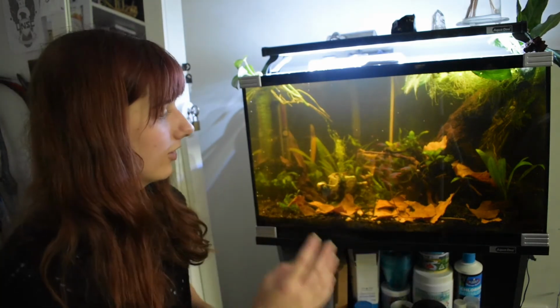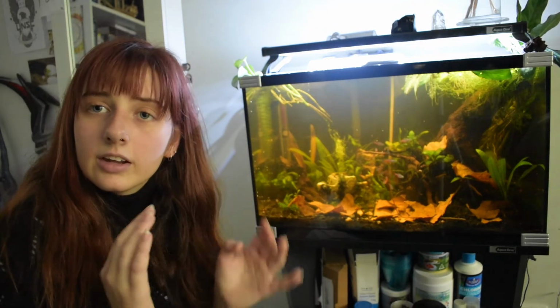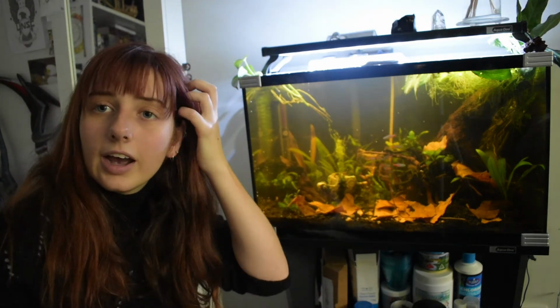This Blackwater tank is looking awesome. I'm really excited. I will probably release a 10 minute fish gazing video once they're all colored up, so you'll get a really good look at how they look in this setup.